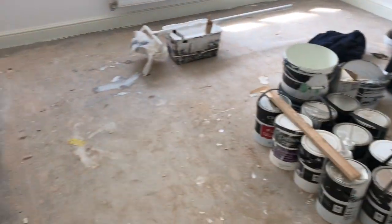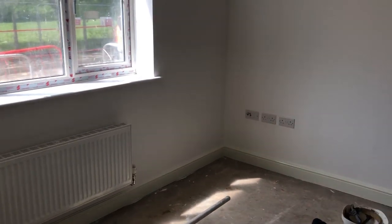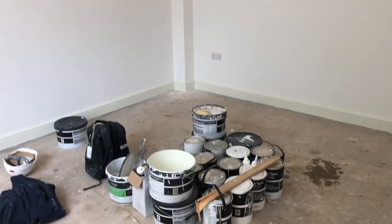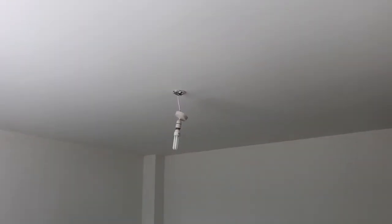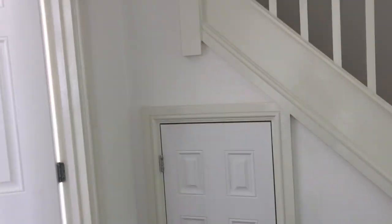Coming off the entrance hall is the lounge. Just one window board, plenty of sockets. Good old size, good size living room. Be happy with that, wouldn't you? Can't mind that, can you? No LED bulbs though. Bit disappointed, isn't it? Well, I don't suppose they can all do it, can they?